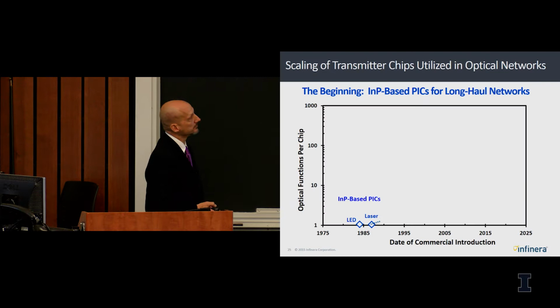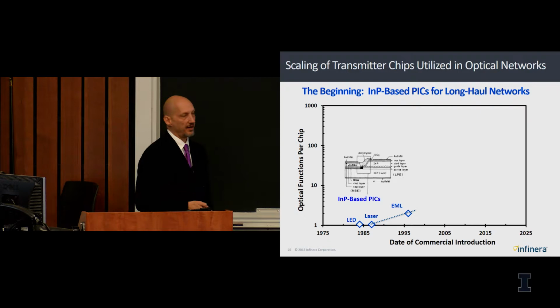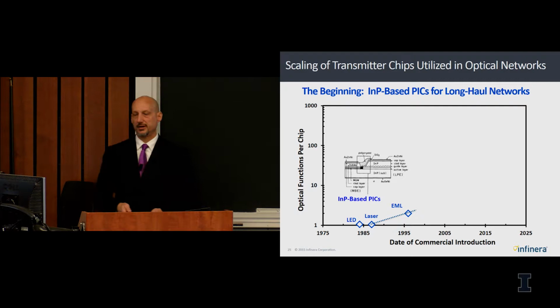So the first photonic ICs were indium phosphide based, as they were targeting the low loss regime of the fiber. And they consisted of a laser integrated with an electroabsorption modulator, so two devices. And these devices were first commercially introduced in 1996. They operated at 2.5 gigabits per second.